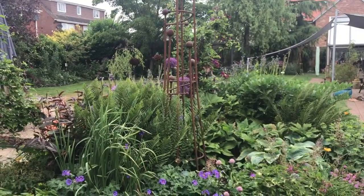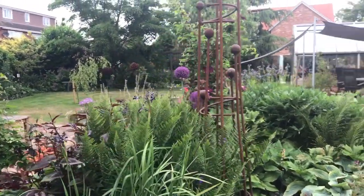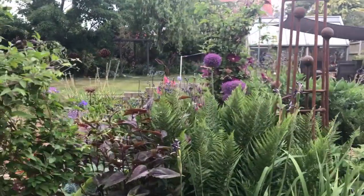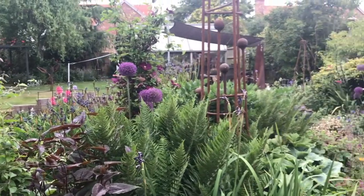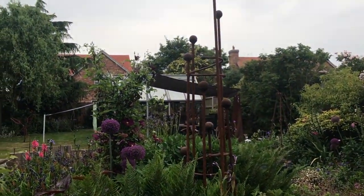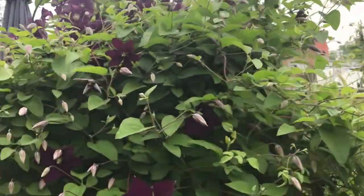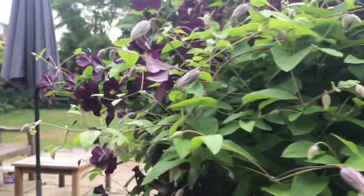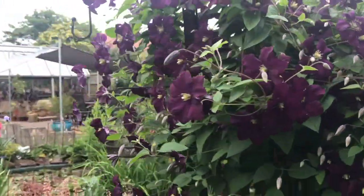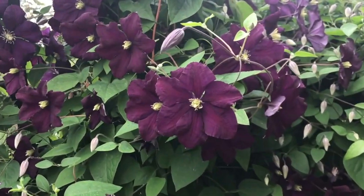I'm fortunate to have a north-facing garden which allows me to enjoy heucheras and hostas and shade-loving plants surrounding what is the centre of my garden, which is my pond. This Clematis viticella, Etoile Violette, has come into its own in the last few days, one of the few clematis in flower after all this heat.